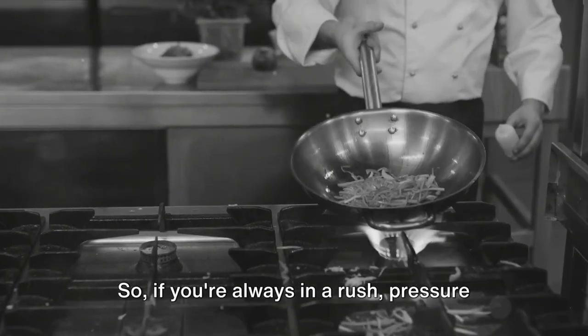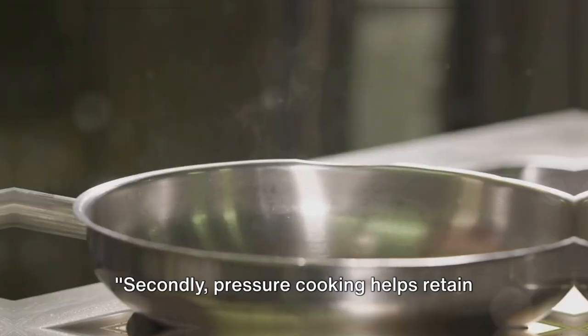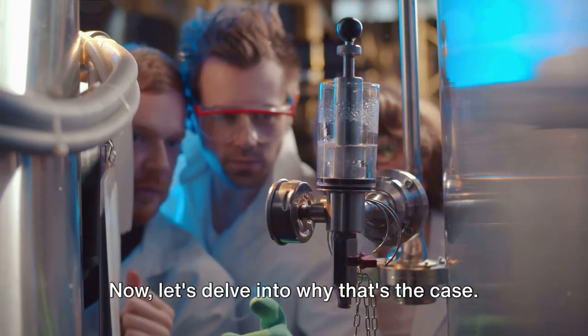So if you're always in a rush, pressure cooking could be your best friend in the kitchen. Secondly, pressure cooking helps retain the nutrients in your food. Now, let's delve into why that's the case.